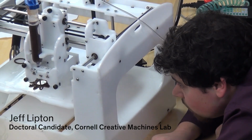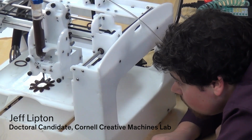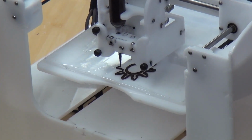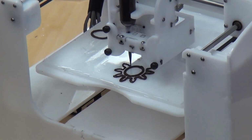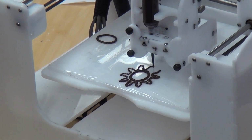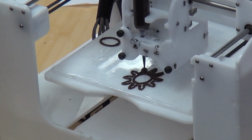So right now we're printing an oblong gear. It's kind of a traditional gear that we stretched out in a CAD, and it's being made out of frosting. We've done everything from chocolate and peanut butter and hummus to scallops and celery and turkey.